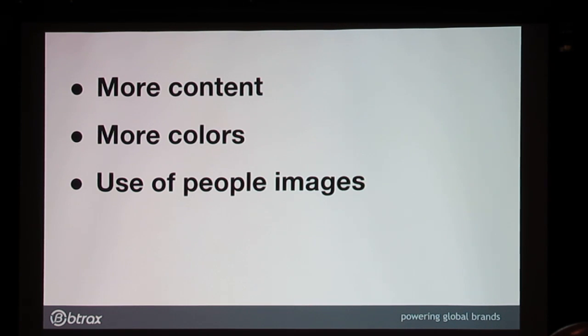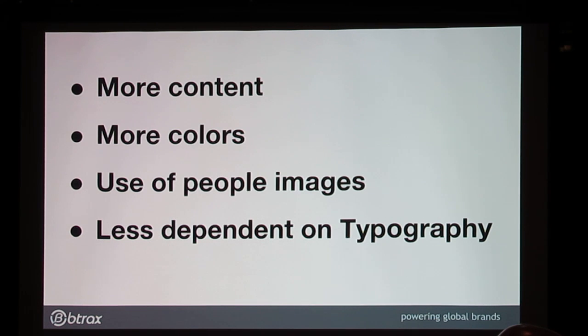Use of people images instead of scenery. If you go to Japan and watch the TV commercials, there are a lot of celebrities in them. So people photos are really powerful, and the design is less dependent on typography. This is super important.